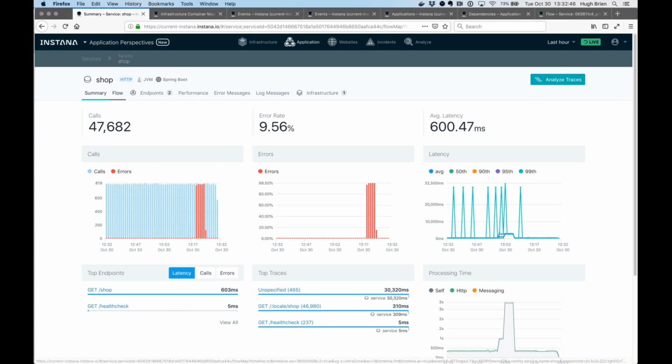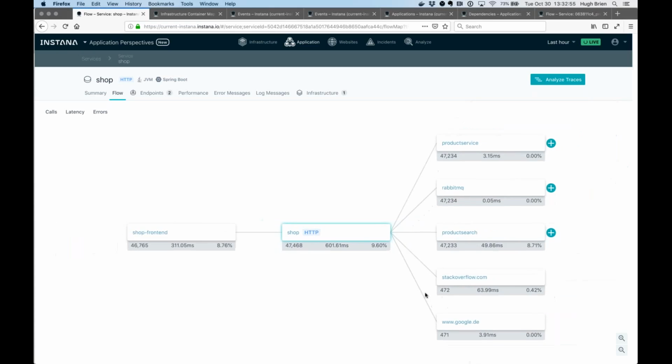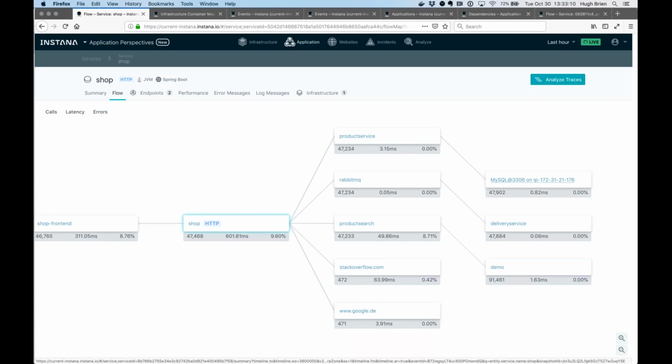But one of the things I always like to point out is that sometimes our services have lots of dependencies. And what I want to show you here is a couple of the dependencies that we have. And so we can see that we have a service that calls a RabbitMQ message queue. We have a service that calls a database, for example. And we have some other endpoints outside of our control that we're calling. So I like to point those things out.